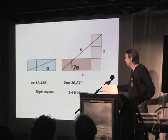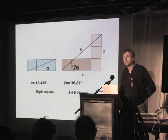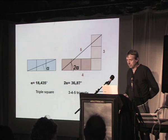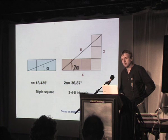The angle here is 18.435, and you double it here. The 3-4-5 has a 36.87. It's not an approximate double, it's a perfect double. This is rounded, but you could go to 100 decimal places, and it's a perfect double of the angle. And we'll see that this was a key to the building of the Carnac alignments.